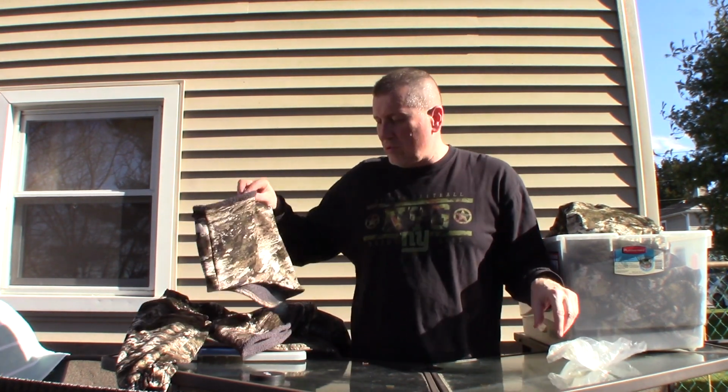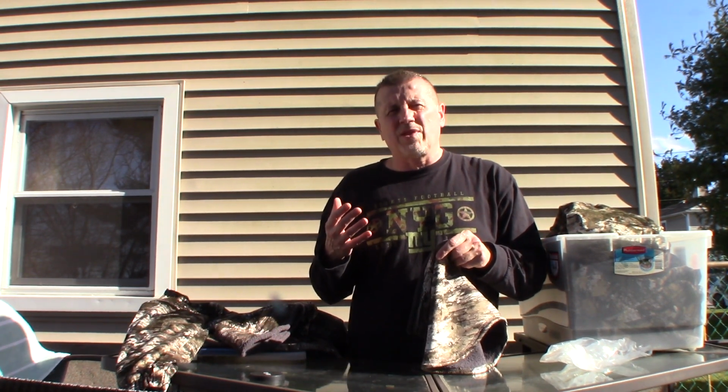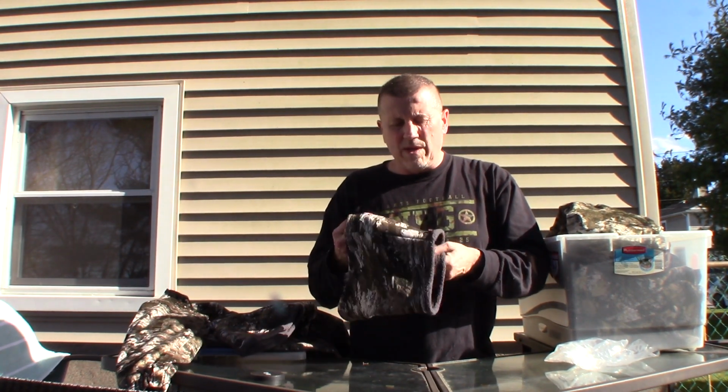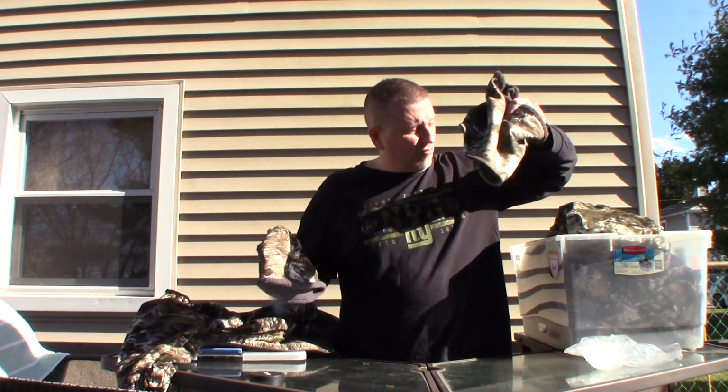One thing I did use was this neck gaiter. Again, super warm. By the time it was in the mid 30s, 32, 35, I was taking this off. I was just too warm. So again, this is the neck gaiter. Really, really nice piece.